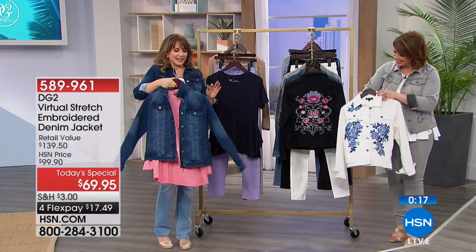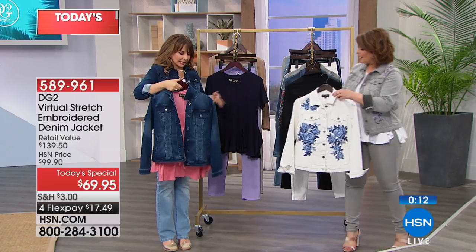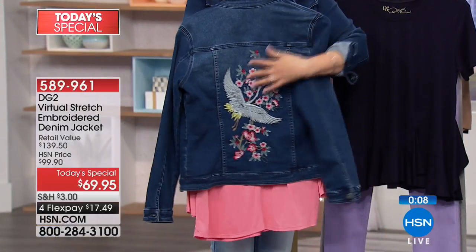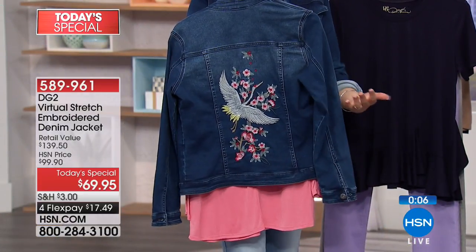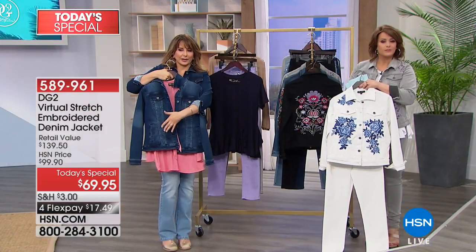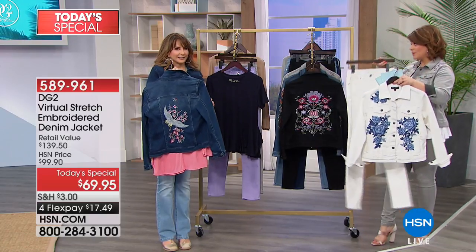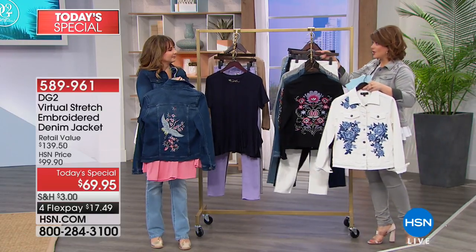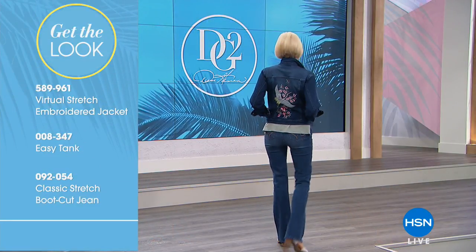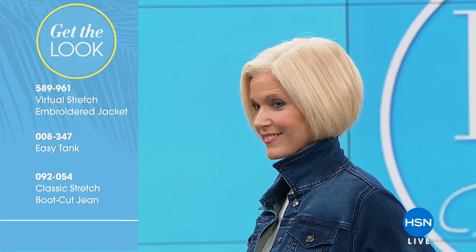Design restraint is something that is also so important, and you were just referring to that in a jacket like this, because sometimes with something that has such a beautiful conversation to be expressed, it can be too much if she put a crane here and a flower here. This is just that perfect balance. Balance is what it's all about. And please think about this too. Every major designer, the ones that are super expensive, are all trying embroidery. I think Diane's interpretation is spot on.